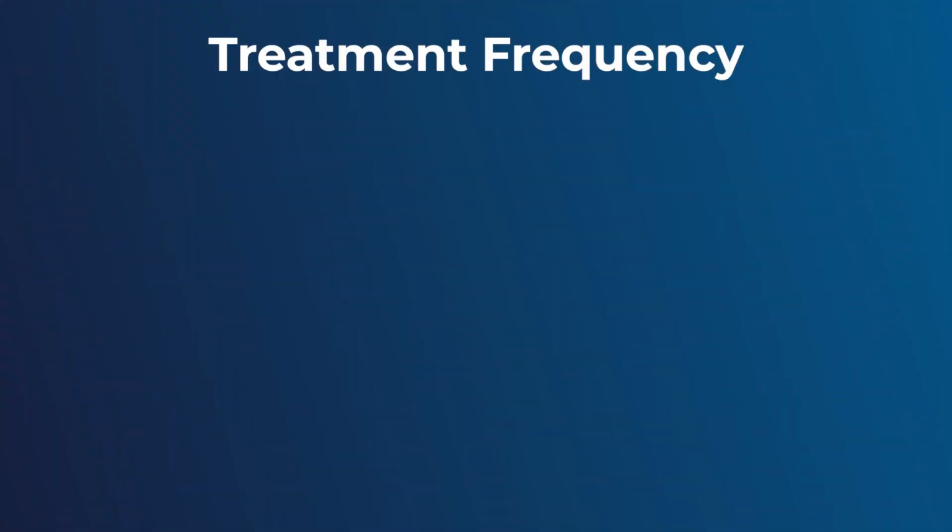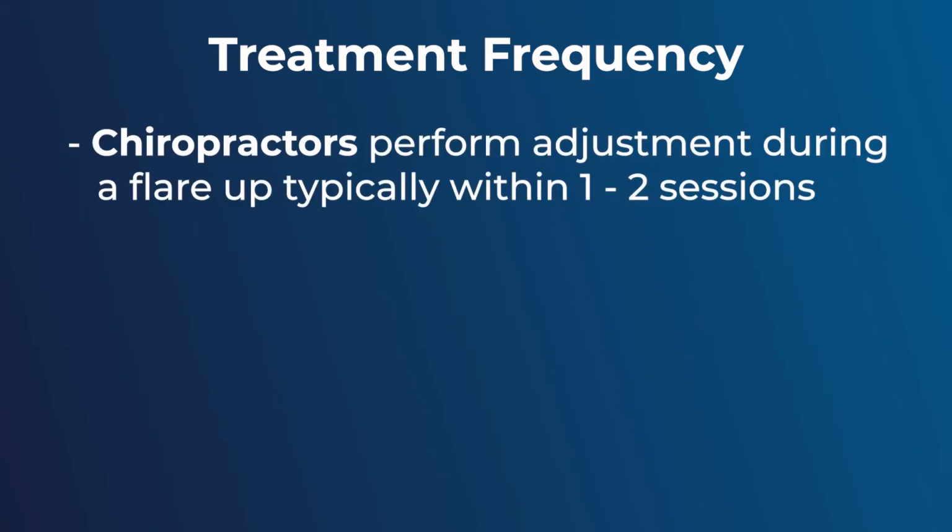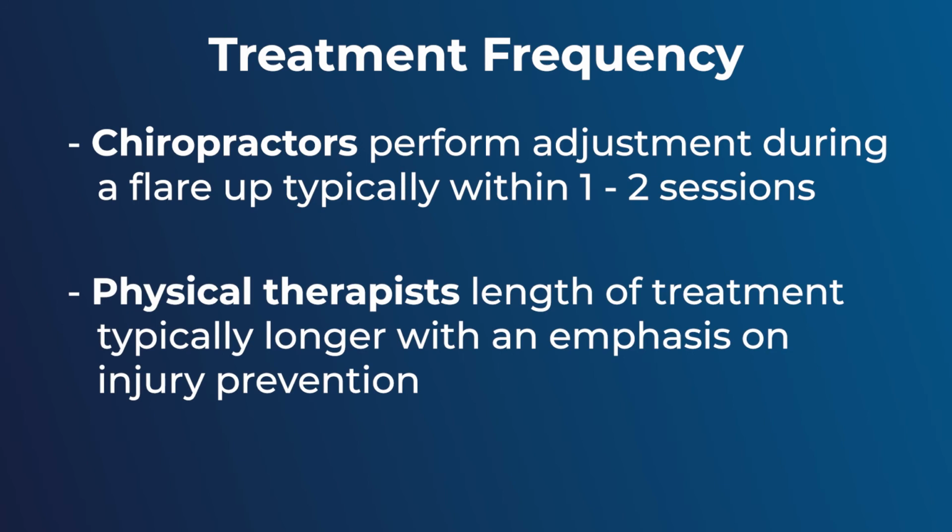Treatment frequencies will also vary between the two disciplines. If you have a flare up in your neck, your back, whatever it may be, you can typically get into your chiropractor pretty quickly, and they'll have you adjusted in 1 or 2 sessions and have you back out doing the things that you want to do. Whereas a physical therapist may structure things a little differently. The length of treatment may be a little bit longer, but there's a little more emphasis on injury prevention with the corrective exercises that a physical therapist will prescribe.